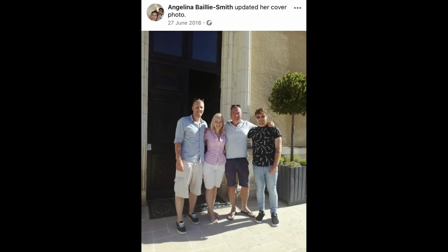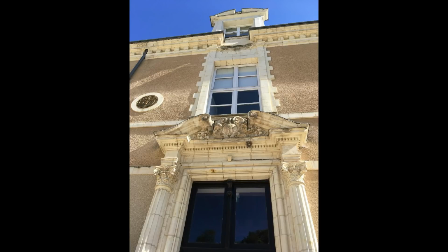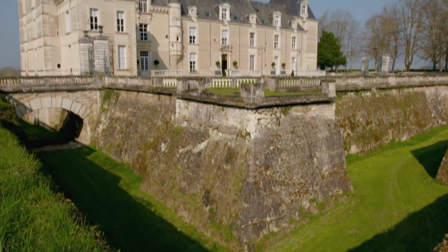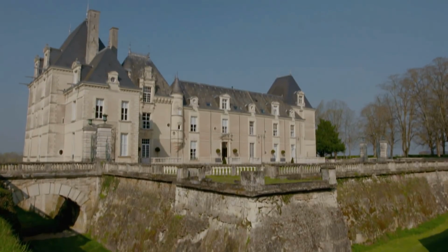Having made such an impression, he was asked by the commune if they could resurrect their local campsite, which had been closed for 6 years. Being completely different to renovating a chateau, he said yes, and now it's time to get the place open.